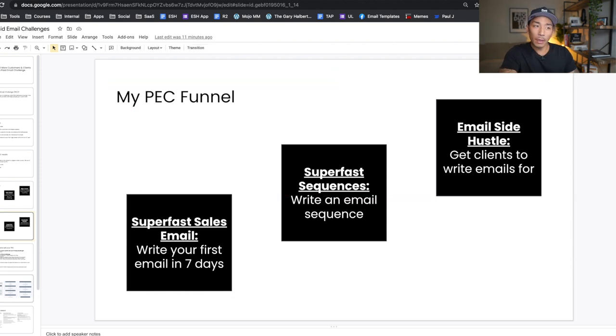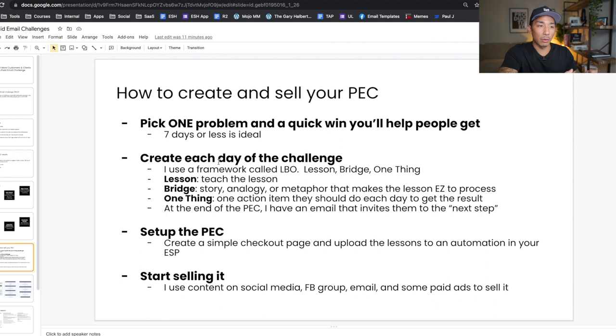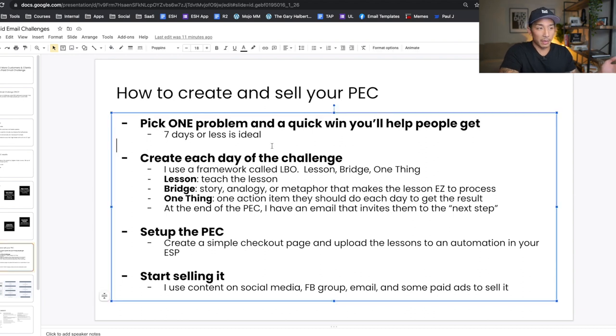So how do you go out and create and sell your own PEC, your own paid email challenge? Here are the steps. You can go and do this tomorrow if you really want to. I highly doubt a lot of you are gonna go through and do this, but the one person that does do this is going to see great results.